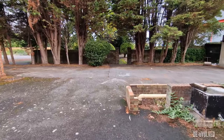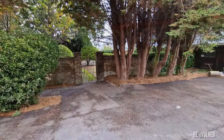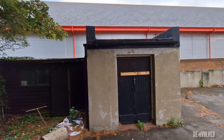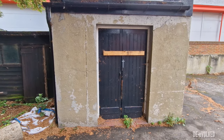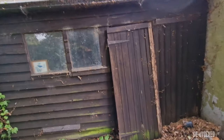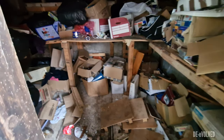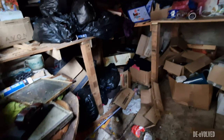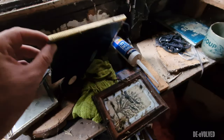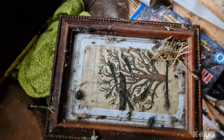Right, let's have a look round. This one's got a little cross on it. I'm not sure what's in here. And we've got another little shed here which might open actually. Yeah, the shed opens. What have we got in here? Lots of boxes, some old pictures and stuff. Fully expecting a lot of spiders, but that's nice.